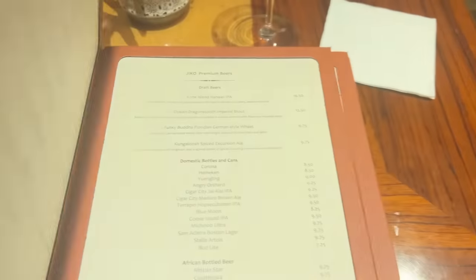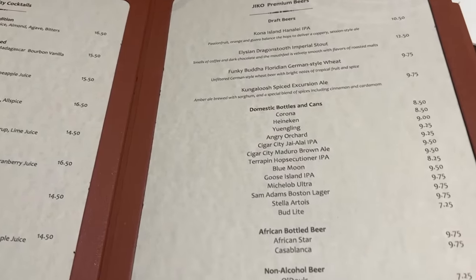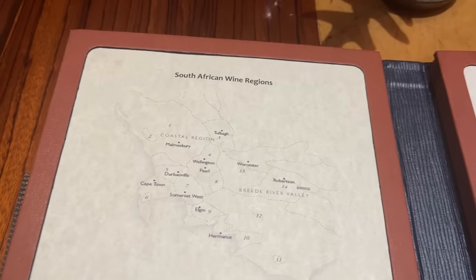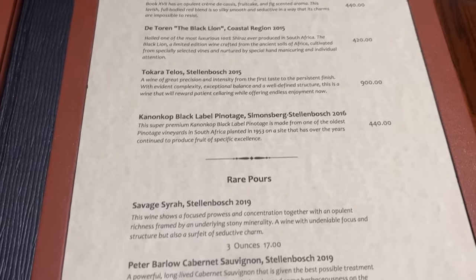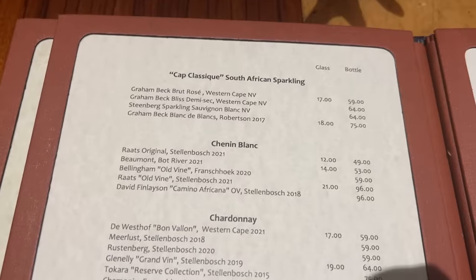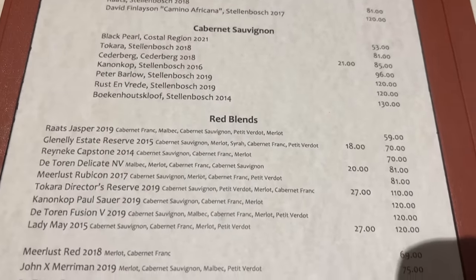The drink menu at Jiko is both large and extensive. And if you don't want to go with wine, which why wouldn't you at this restaurant, and you wanted to go with a specialty drink, I recommend the Kanu Old Fashioned or the Seychelles Martini. But it's Jiko, and it has the largest selection of South African wine outside of South Africa. So I'd recommend going with the wine. And that's exactly what we did.